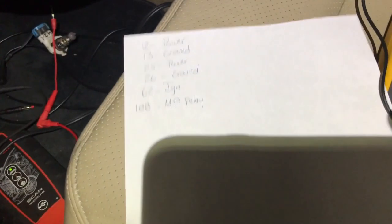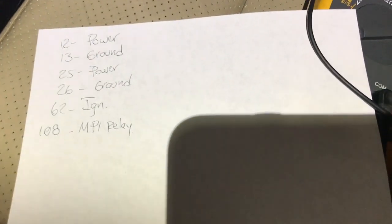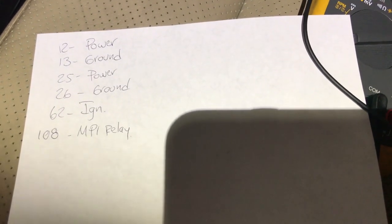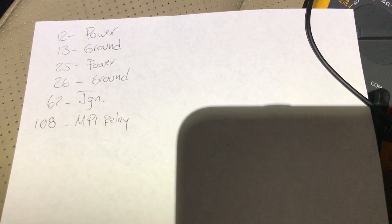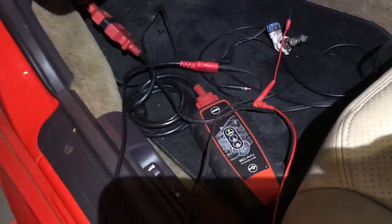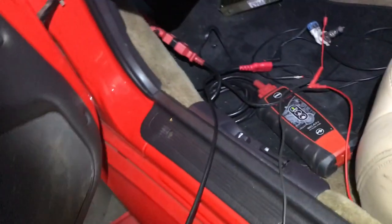So these are the pins that we need to check, so I don't have to go back and forth into the diagram too much, except to see which connector is the right one. So 12, 13, 25, 26, and so on, right? I rigged myself a 20-foot extension straight from the battery, so I got a good source of power and ground for this testing. I got the voltmeter ready as well, just in case.